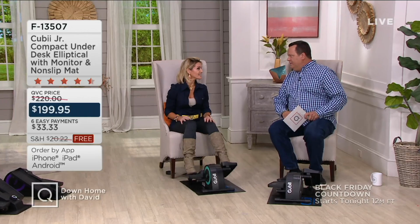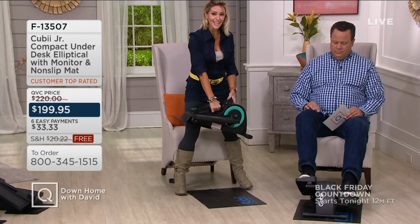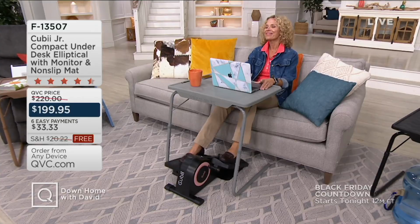Yeah, that's huge. And what's great about this, too, is a lot of fitness equipment, you're like, oh my gosh, I've got to lug this 50-pound, 100-pound machine into my home. How am I going to do that? This is just about 25 pounds. You can lift it up. It has the handle. You stick it under your coffee table, under your desk, if you do a lot of online shopping like I might do. That's the perfect spot so that you're just getting some of that extra movement in.